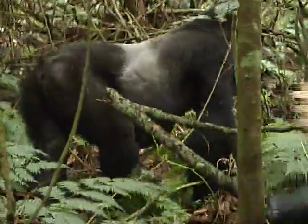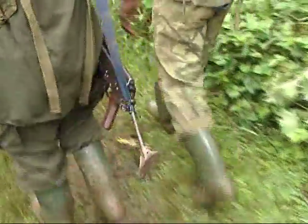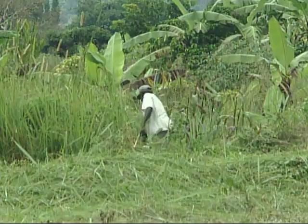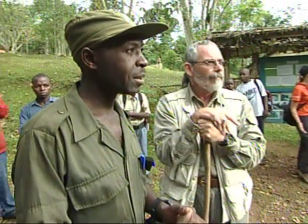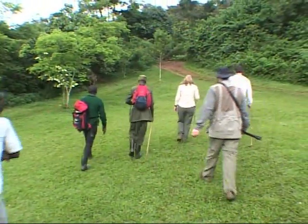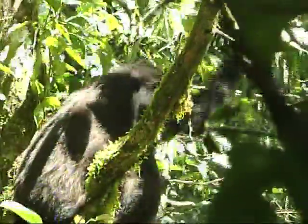Wedged between Uganda, Rwanda, and Congo, the gorillas live in a dangerous part of the world. When they're not dodging bullets, the primates are often competing with farmers for land. The influx of tourists helps ease some of that friction and provides essential funding for organizations that want to save the gorillas and the forests.